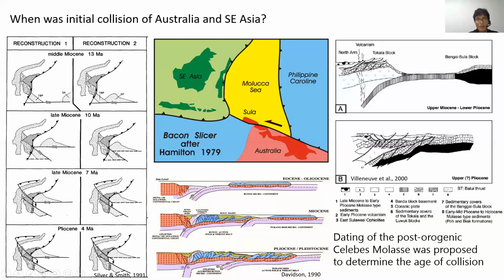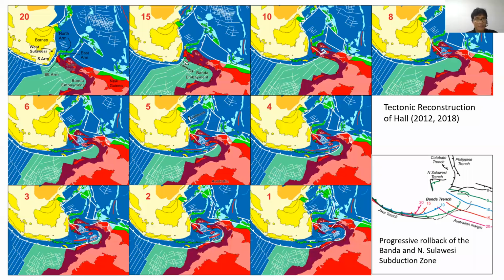And you must be very familiar with this, but there are some things that have been overlooked by most of the people. This is Robert Hall's reconstructions from 20 million years ago to 1 million years ago. If you can see here, at 20 million years ago is the first time that Sula Spur arrived in Sulawesi. And you can see it's part of North Arm as a part of a volcanic arc.